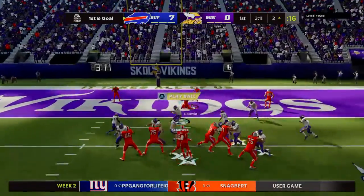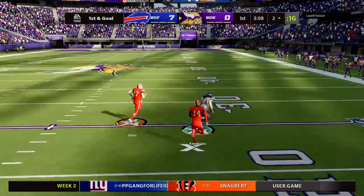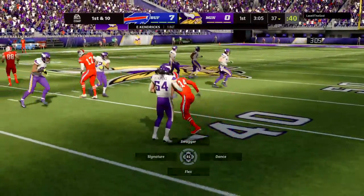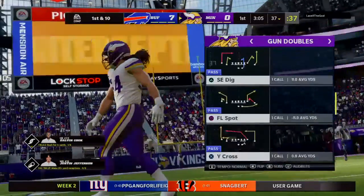Allen going to throw. Into a sea of defenders and intercepted. Picked off by the linebacker, Eric Kendricks. And a terrific return as he'll take it up past the 35. That's now his 2nd interception in as many weeks from his linebacker position.